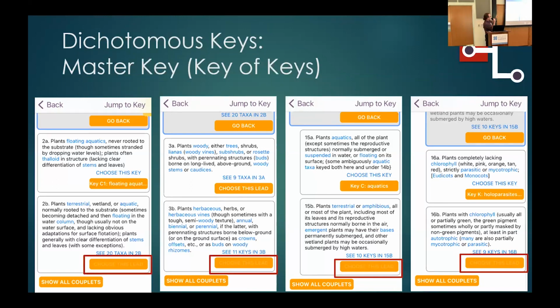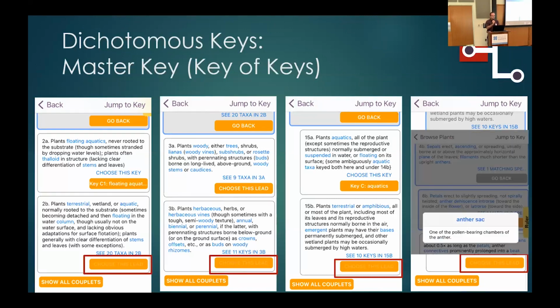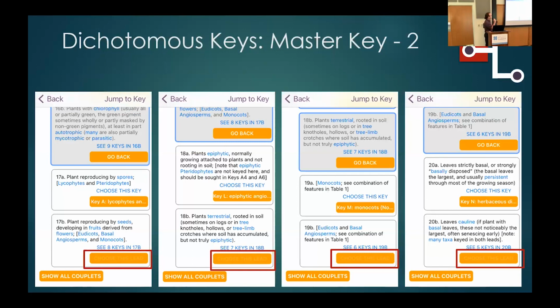Now I just go straight to floating aquatics versus plant terrestrial, wetland or aquatic normally rooted. It's the same question we had before, but there's fewer of them. So then I'm selecting 2B, 3B, 15B, 16B, the same choices I had before, but a little bit fewer of them. Again, if I'm not sure what one of these blue botanical terms is, I can click it and a definition pops up. That's not the same definition as on that screen, but I just grabbed the screenshot from another part of the presentation in case you're wondering where that came from. So I continue to move through the same questions. And if ever I want to see the whole set of couplets, I can click show all couplets, and then I can go back and see the other couplets that have been grayed out.